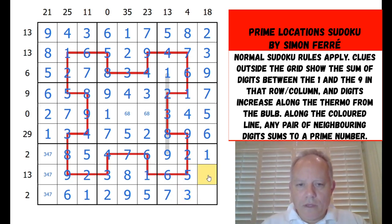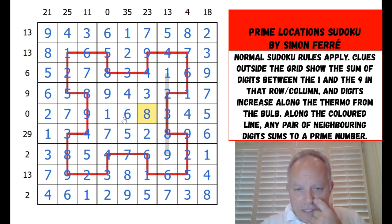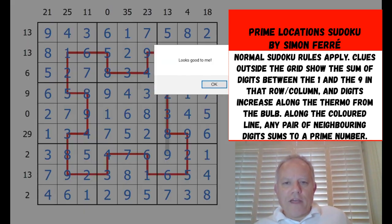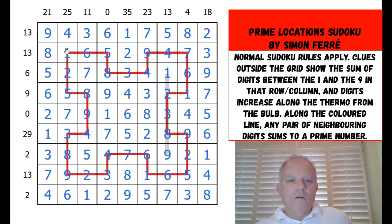So, haven't really been checking the line totals, but I will do that as part of my checking to just make sure that they all add up right, especially as that earlier mistake's thrown me a bit. Right, let's hit the check button. So that is telling us that all the regular Sudoku rules have been obeyed. Now let's just have a look around the line.